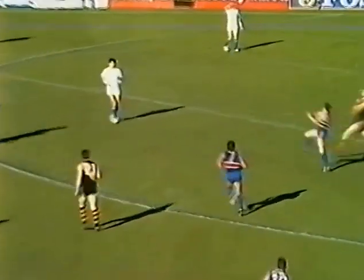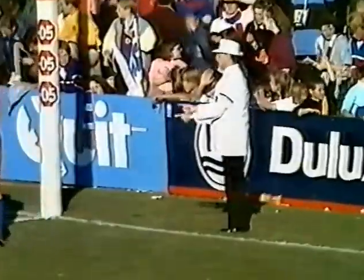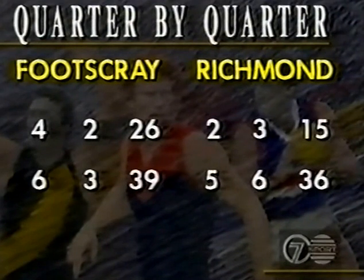Many of them like that last one, just nudging the ball away to a runner. This is Mitchell running away from his own goal to Waitman, 40 metres out. It looks good, and the Tigers take the lead. Slices it right across the goal face. Grant could have almost got a free kick in the opposite pocket. Atkins into an open goal. Footscray back in front. Footscray had first use of the breeze and led by 11 points at quarter time. Richmond came back to trail by just 3 at half time.